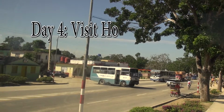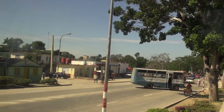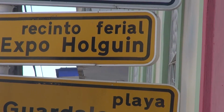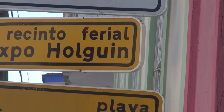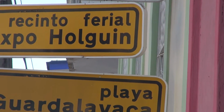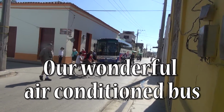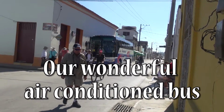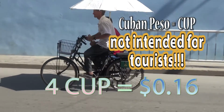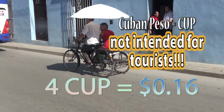Friday, 4 December, finds us in the fourth largest city in Cuba, Holguín. One could ask, what is the proper name of this town? Holguín or Hooligan. We have abandoned our bus for the heat of the town. It's about 4 pesos to travel on a bike.